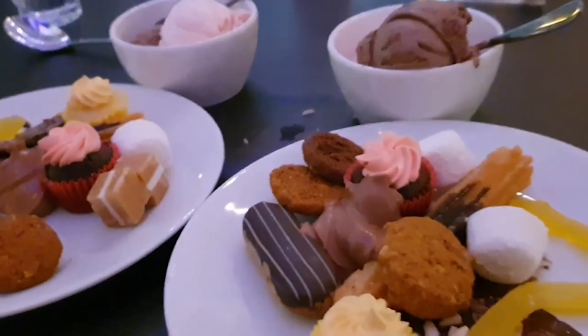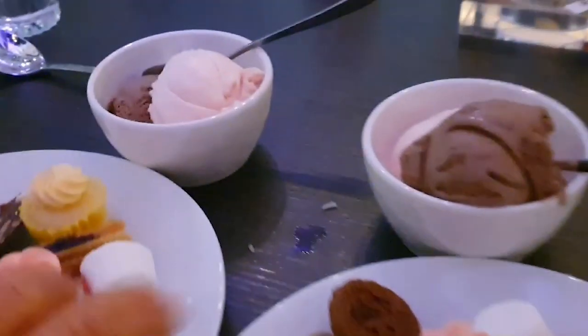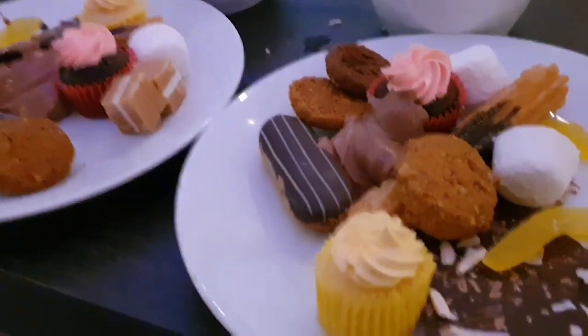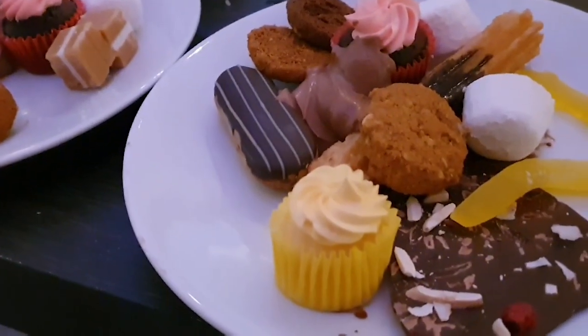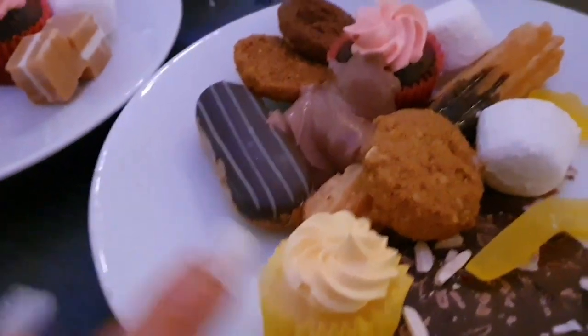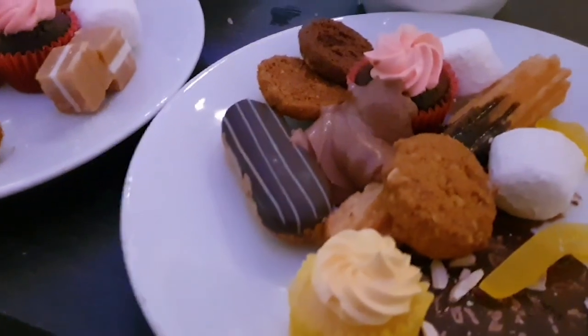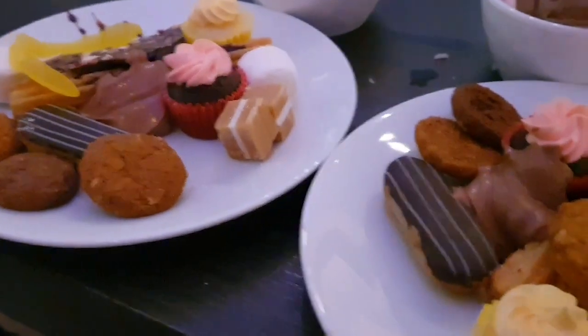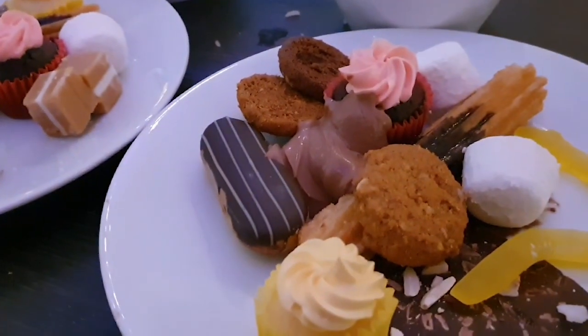We're at a buffet. We've got our strawberry and chocolate ice cream. Here we've got exactly the same. We're going to dip in with our tea. We've got a chocolate brittle thing, mini cupcakes, marshmallow, Anzac cookies and eclair. We've got churros, chocolate sauce, chocolate biscuits, mousse. We've got mini cupcakes, vanilla cupcakes, marshmallows, lollies.